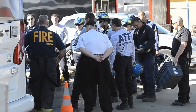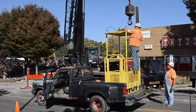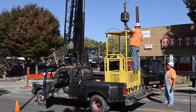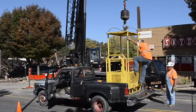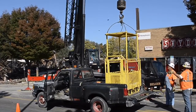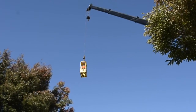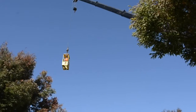On the scene today, we brought in additional heavy equipment. We brought in a crane, which we used initially. We attached a basket and lowered fire investigators into the scene because there are several parts of that scene that just aren't stable enough at this point for us to enter from the ground on. So we came in from above, we lowered the fire investigators into the scene to start making their initial observations.